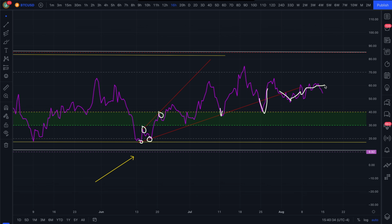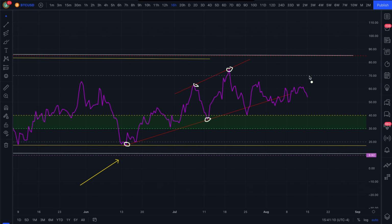So another possibility would be this, where we've got 1, 2, 3, 4, and then this breakout that didn't last, came back in, another breakout. We're just kind of riding the line now. I mean, crazier things have happened in the charts. Even that doesn't seem very realistic. So then what next?